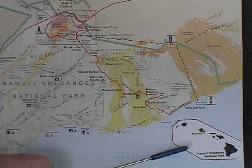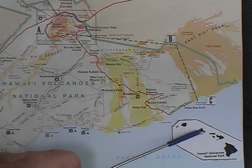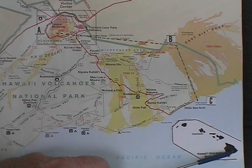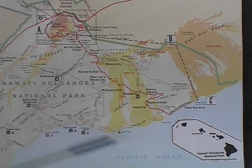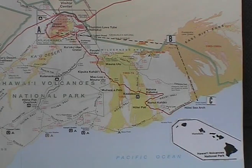The inset map shows us the Emperor chain of the Hawaiian Islands: Oahu, where all the flights land, and Hawaii, the big island. On the south coast of Hawaii, Volcanoes National Park is in fact the area of the entire map. The purpose of looking at the map is to orient ourselves on some of the features.